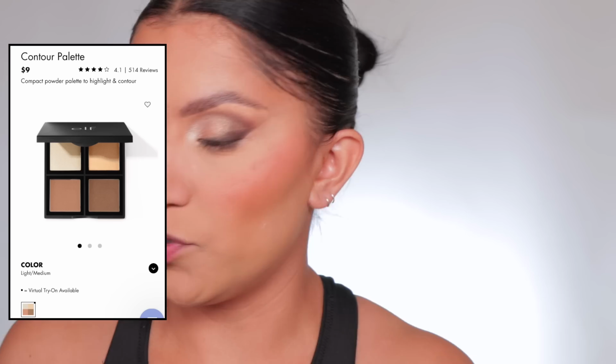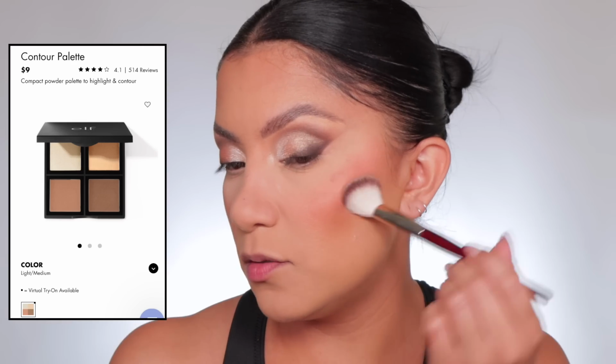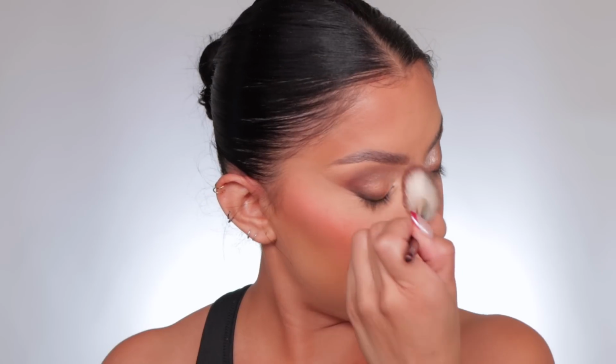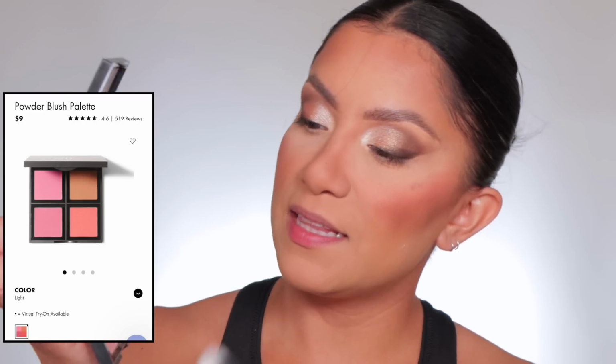Let's go in with this bronzer palette. I'm gonna mix this and this one, set down what we already have here. This is kind of double setting because we just set with the powder, the pressed powder. I'm just pressing what I already had there. A blush palette. Let's use this pinky one here. Maybe this one too. Oh yeah, oh yeah.